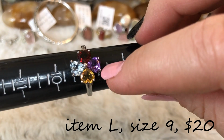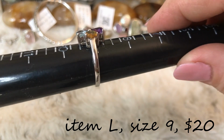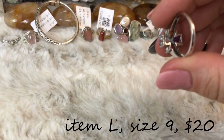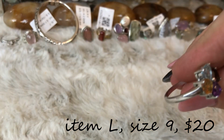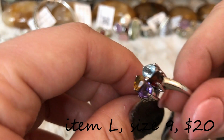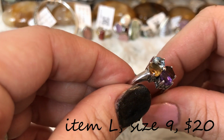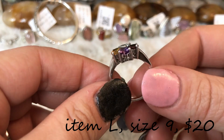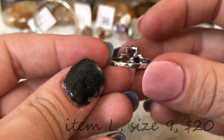And we've got amethyst at the top, garnet, topaz, and citrine. Sterling silver. This is very nicely done. This, however, I will state, is the only ring that I don't know the history of. Everything else is new. This one I don't know how much it's been worn in the past, but it looks to be in pretty good shape. The gemstones are gorgeous. I don't see any flaws with those at all. Kind of reminds me of a lucky clover kind of thing going on. So $20 for this guy. Oh, there's the inside, so you can see that as well.